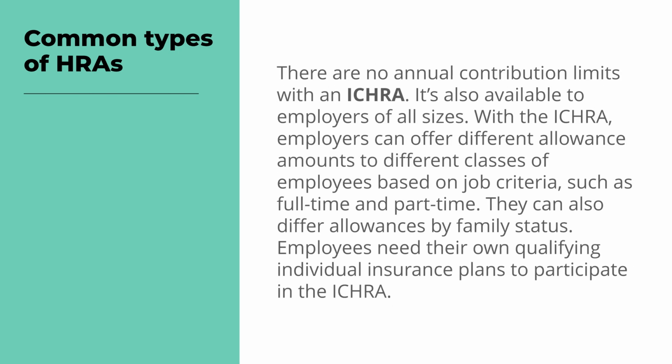There are no annual contribution limits with an ICHRA. It's also available to employers of all sizes. With the ICHRA, employers can offer different allowance amounts to different classes of employees based on job criteria, such as full-time and part-time. They can also differ allowances by family status. Employees need their own qualifying individual insurance plans to participate in the ICHRA.